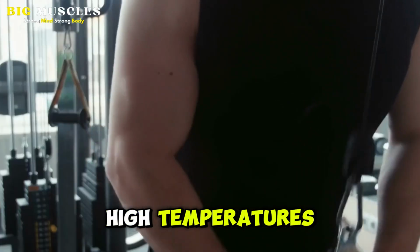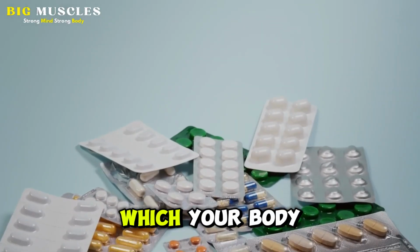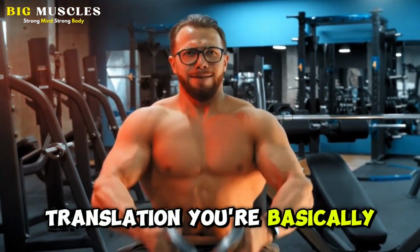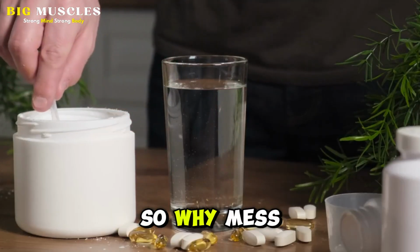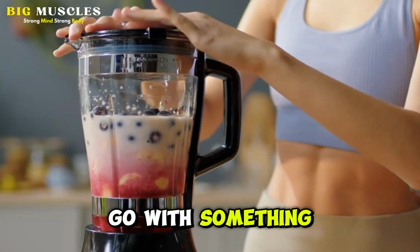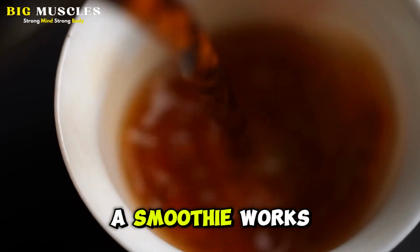When exposed to high temperatures, it starts to break down into a byproduct called creatinine, which your body doesn't use the same way. Translation: you're basically wasting your supplement. The whole point of taking creatine is to fuel your muscles and boost performance, so why mess that up with boiling water? If you want to mix it into a drink, go with something cold or room temperature. Water, juice, or even a smoothie works great.